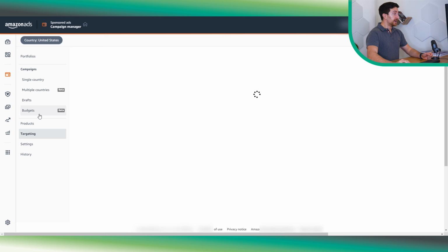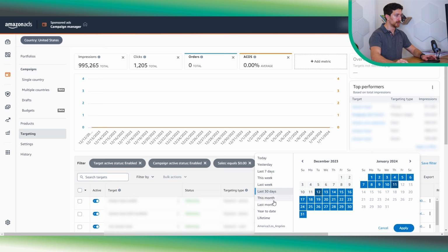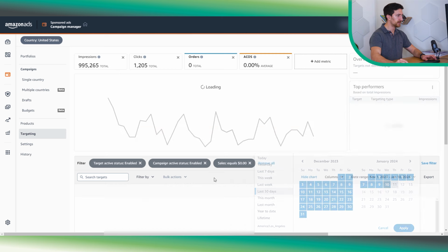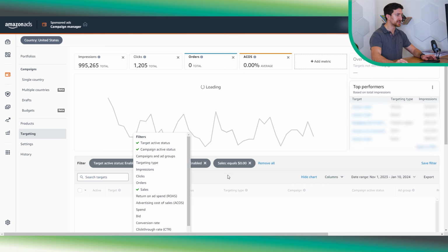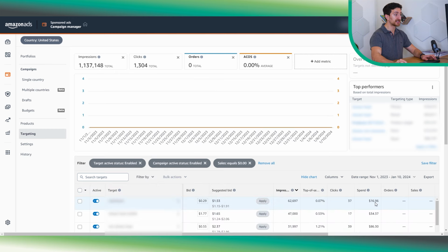I want to share with you a quick tip to increase your bottom line quicker, and that is to go into the targeting tab in your advertising console, and here you can see all the keywords inside your account. Okay, here you can select a date range, for example, let's say the last 60 days. Select target active status enabled, campaign active status enabled, and you can create these filters here, sales equal to zero, and you can analyze all the keywords that got clicks and no sales. Only the keywords, sorry.